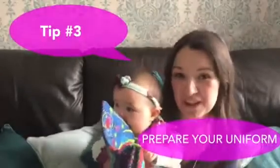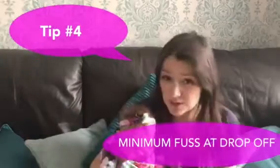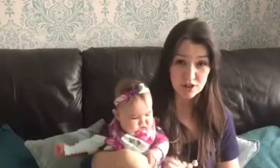Top tip number 3, try on all your child's school uniform before the first day to make sure it fits properly, and more than anything to make sure they're comfortable with it, to make sure there's no scratchy labels or anything that's going to upset them throughout the day. Pre-wash your school jumpers, because the lining of almost all school jumpers are really fluffy, and it will be really warm on the first day and they will take off their jumper and their t-shirt will be absolutely covered in fluff.